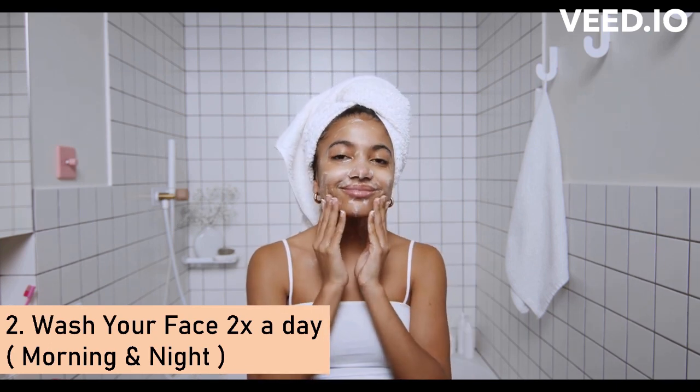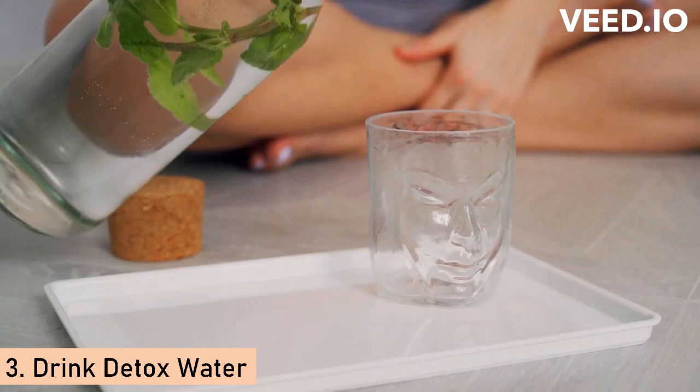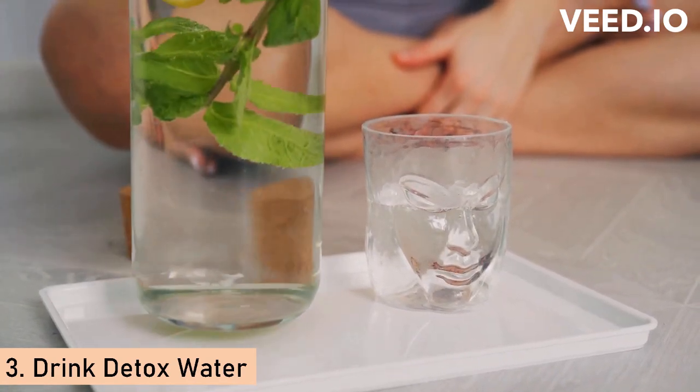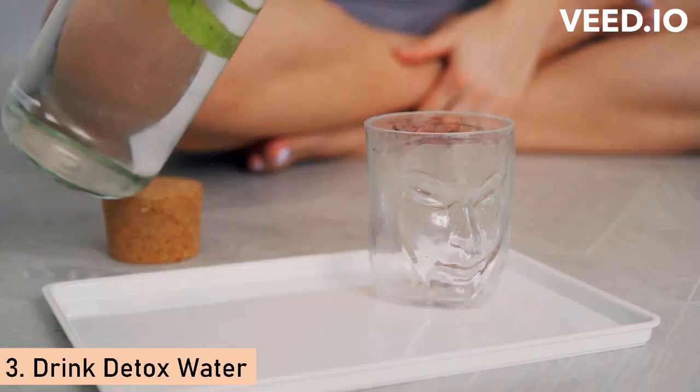Number 3. Drinking detox water can also help improve the appearance of your skin by flushing out toxins and providing your skin with essential vitamins and minerals.